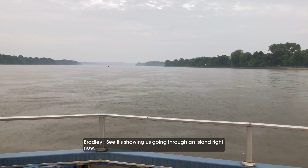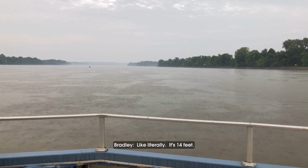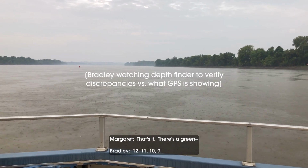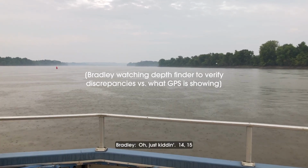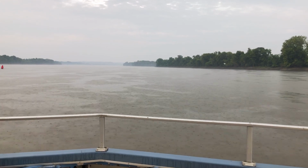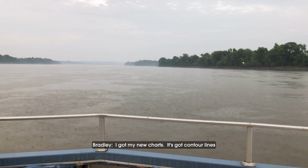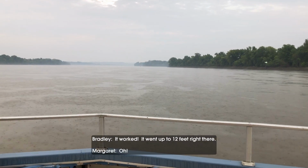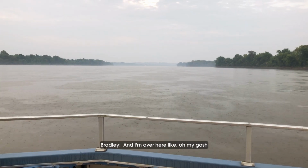See, it's showing us going through an island right now. But, like, literally, 14 feet, that's 12, 11, 10, 9, 8, 7, no, I'm just kidding, 14, 15. Yeah. Oh, I've got my new charts. It's got contour lines. It worked. It went up to 12 feet right there. But it went from 15 to 12, and I'm over here like, oh my gosh.